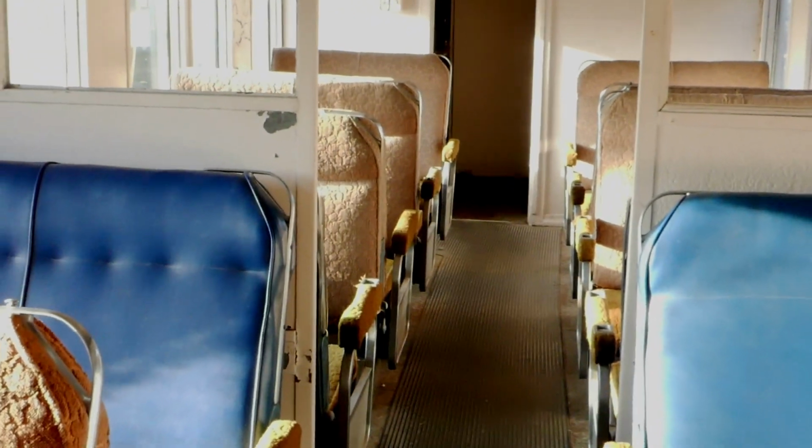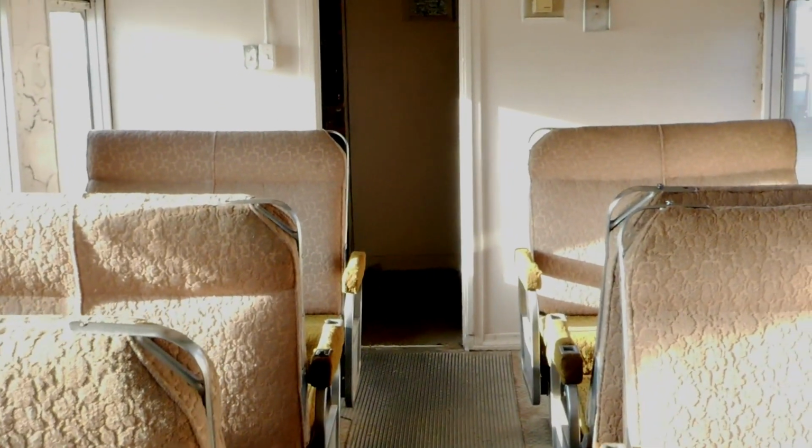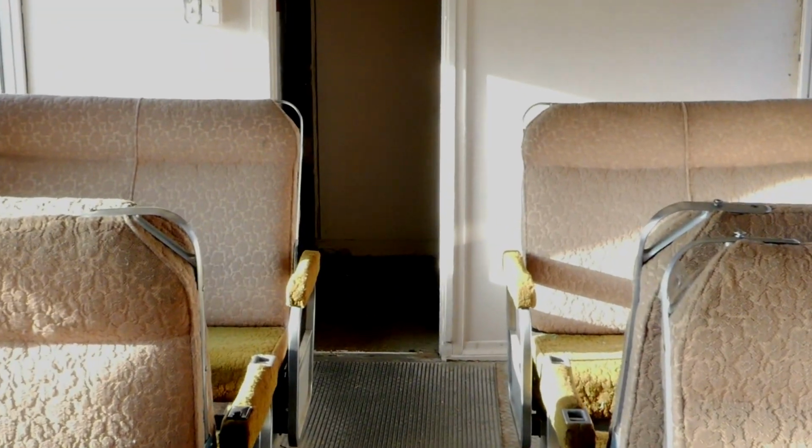So we're entering it in the passenger section, and then we'll go on to the baggage area. Just about to enter the baggage area. So here's the big baggage area. As you can see, you could be holding a lot of stuff in here. And here we're going past the coolers. So you can see that they put all the fridges and all that for all the communities that this train served.